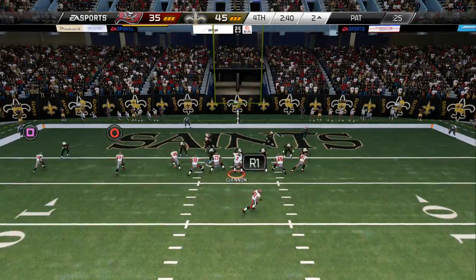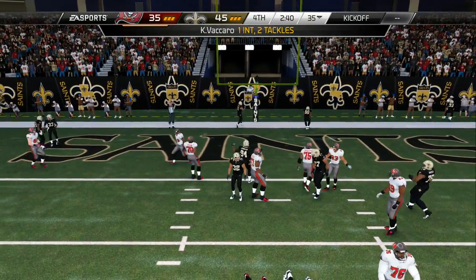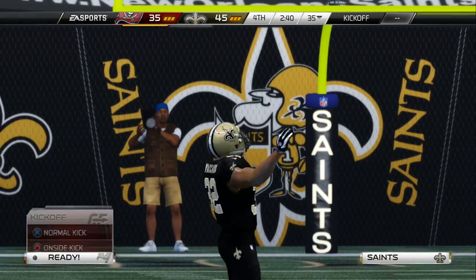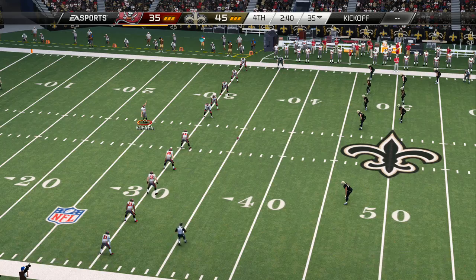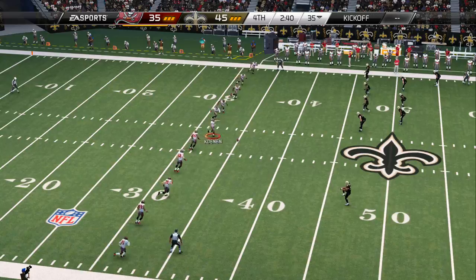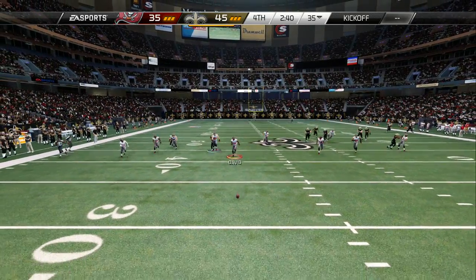They're going to bypass the point after and try to pick. Kenny Vaccaro reads that one and makes the pick. That hurts. The two-point try is denied. Buccaneers ready to get things underway. Here's the kick, and this one's just a little squib kick.